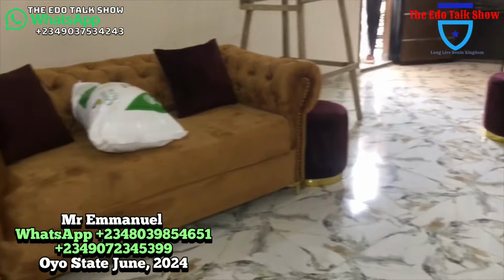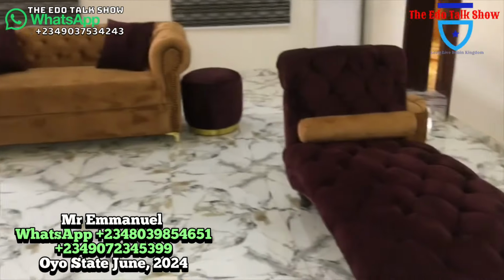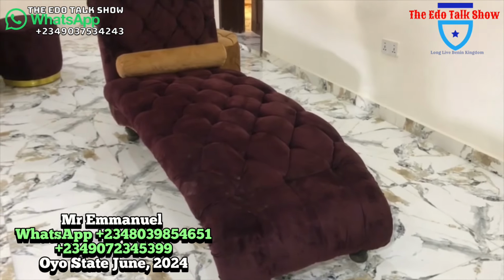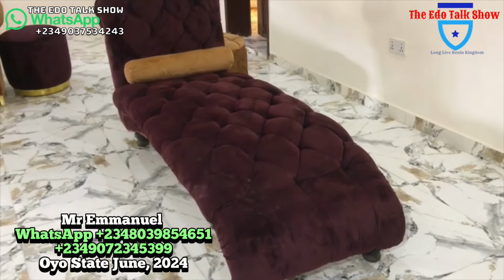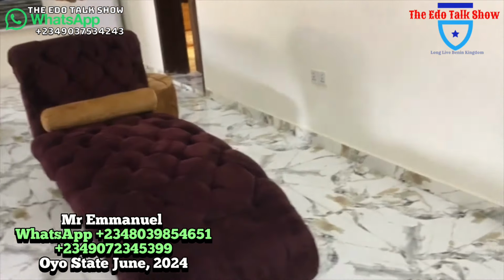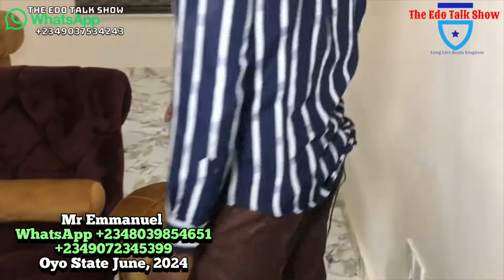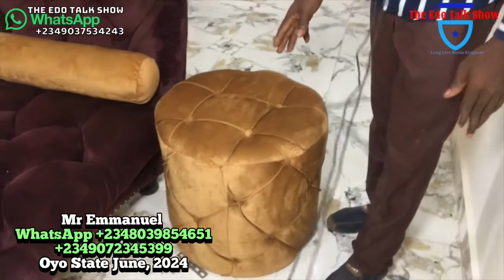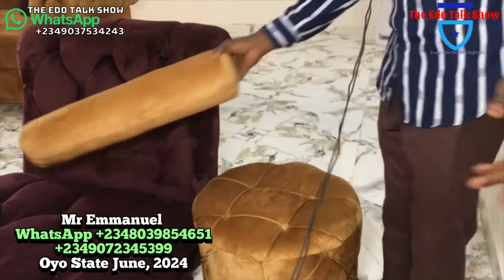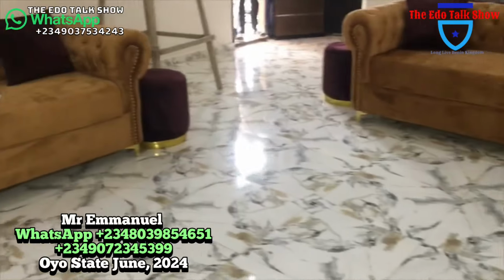All these ones, you do all of them? Everything, all the furniture and the interior decoration here. So this particular one, explain to us what is here. We have our resting chair here. The resting chair is for when you want to watch TV, anything. You just sit down here, maybe you want to relax a little bit. It also has a side stool. Here, the side stool, let me show you. This is the side stool here. After you sit down, you relax like this, you just put anything on top of this. Everything comes together with the pillow.